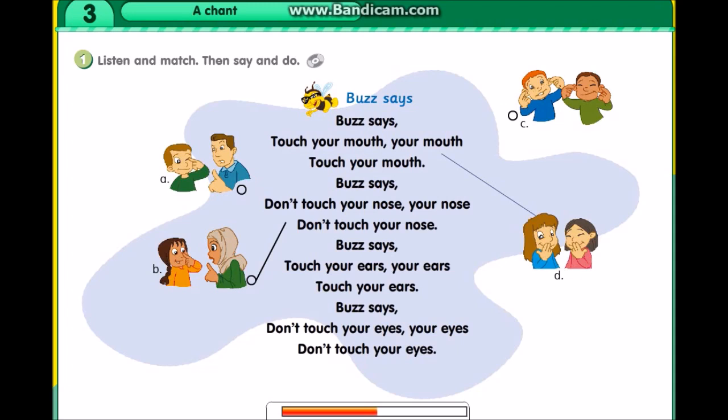Buzz says, touch your ears, your ears. Touch your ears. Buzz says, don't touch your eyes, your eyes. Don't touch your eyes.